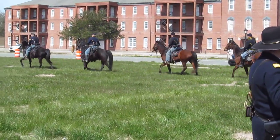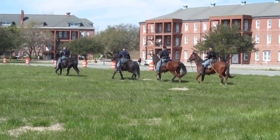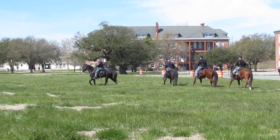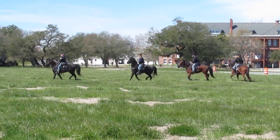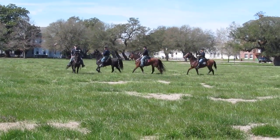So I have to see what they're doing. Tell you what they're doing. A file or a column is a fast way to get across the field, and that is the whole thing. This is a moving formation. Normally we'd be in a formation of column of fours. This right now is single file.